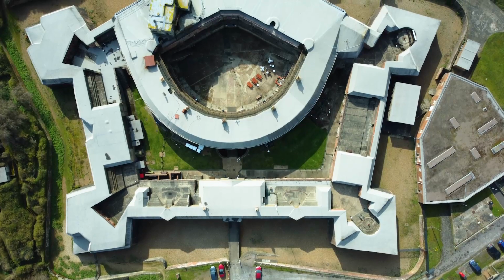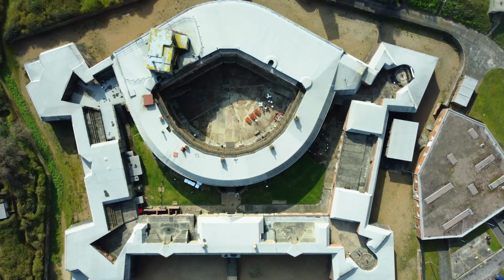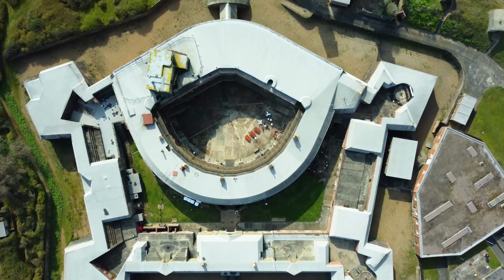So first of all, we had Henry VIII. He built blockhouses here when he was having trouble with the King of Spain and France. Then King Charles, he built a fort here, and that was attacked by the Dutch in 1667. And then in the 18th century, they built this fort. This fort generally was built in 1745.